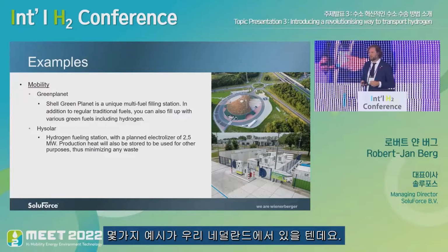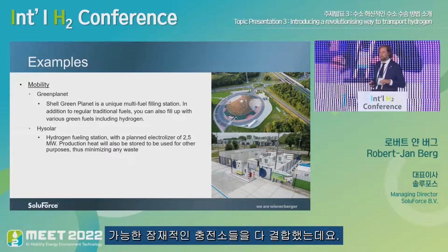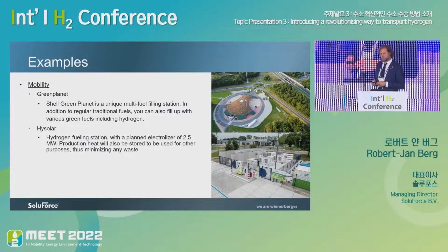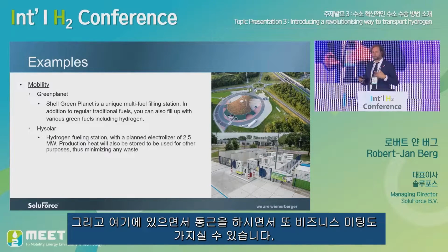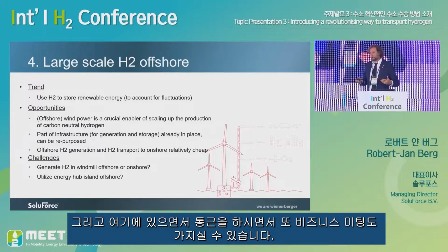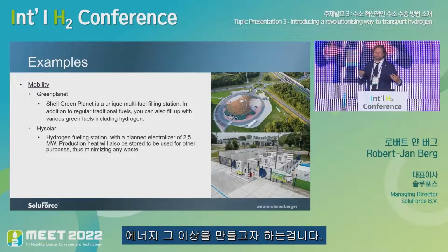Some examples of developing that is that Shell created a green planet in the Netherlands where they combined all the potential fillings. So not only a hydrogen station, but an electricity, hydrogen, biogas, diesel filling station that you can use for different purposes. And while being there and commuting, you can also use the place for having a business meeting. So they really wanted to make it more like an energy hub.